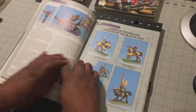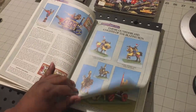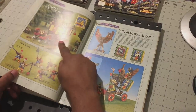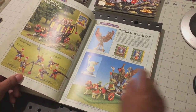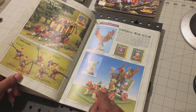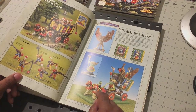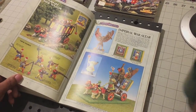These were the Elector Counts, Empire Outriders of the Blazing Sun. These guys were so cool. I used to love them miniatures. Aha, the Empire War Wagon. Now, I did paint mine just like that. And the crew. So the crew was armed to the teeth. Right? They were armed to the teeth. Now, I think they got the war wagons from the Teutonic Knights.